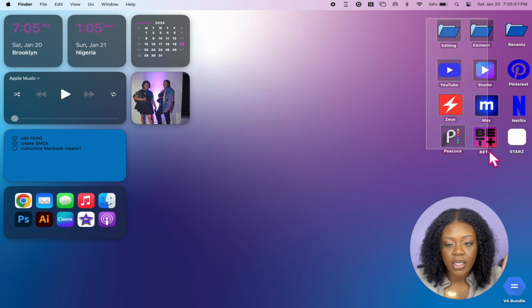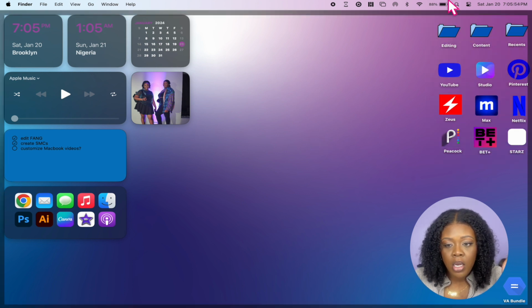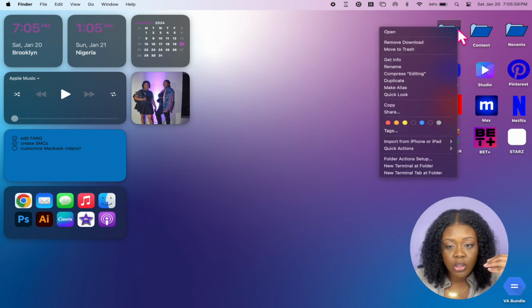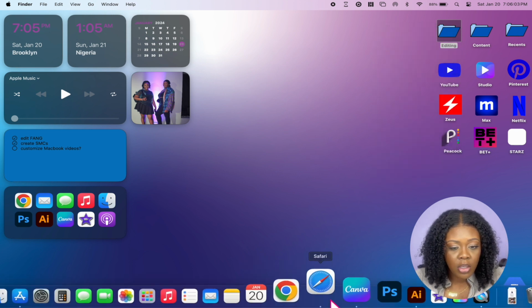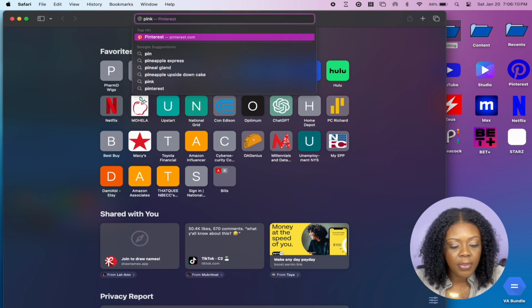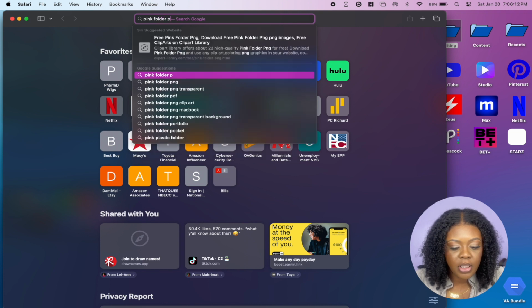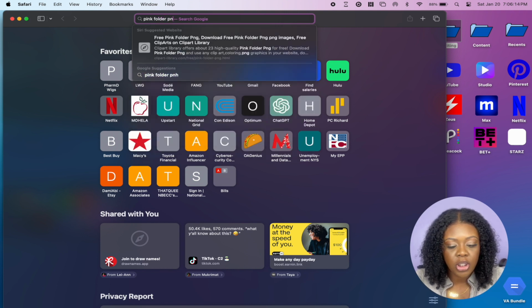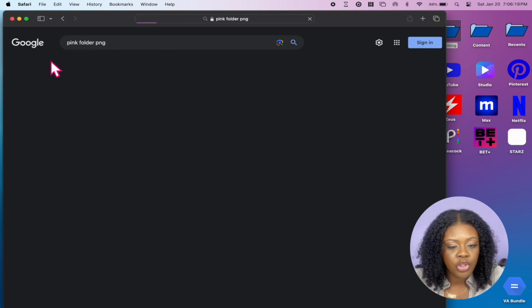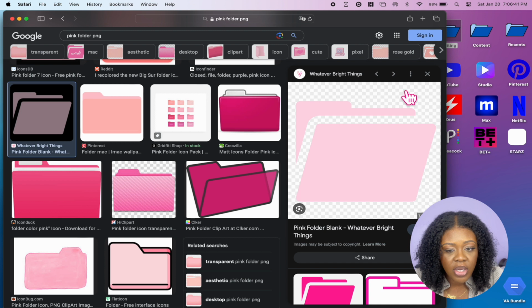So on the right side, I do have all of these over here. The folders, I did create my own image and I was able to change it. To show you how to do that, you literally have to find an image first. So let's look for Valentine's Day is coming up, so I want pink. Pink folder PNG. You always want to put PNG because you're more likely to find an image with a transparent background. So you see how you have this little checkered background? That's how you know it's a PNG file.